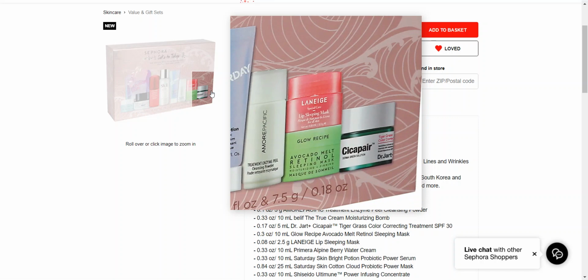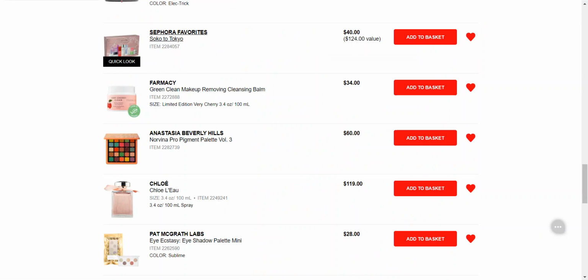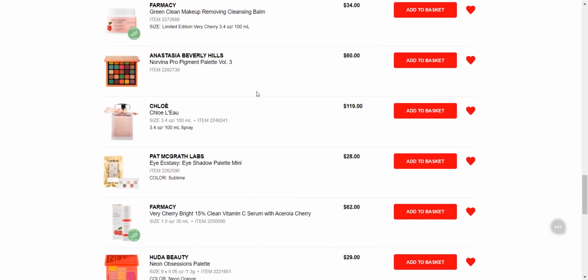not something I necessarily need. I think it's a really good kit. And if you need some skincare, I would definitely recommend that because that's one that I'm always intrigued by. Pharmacy Green Clean, I love this. And this one is cherry scented. And I love cherries. I really want that just because it's pink and it's cherries.